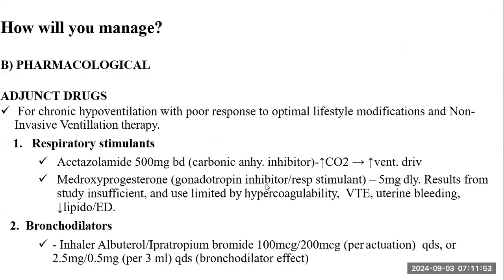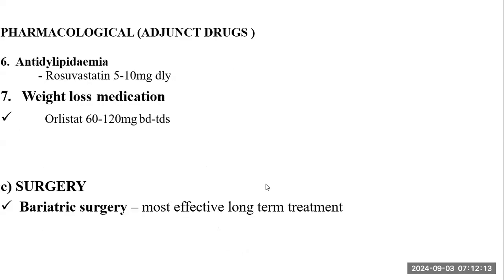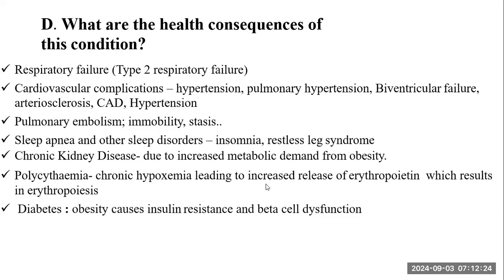So now for the pharmacological, when we have the chronic hypoventilation with poor response to optimal lifestyle modification and non-invasive ventilation therapy, we can actually now resort to respiratory stimulants, bronchodilators, corticosteroids, pulmonary muscle relaxation, and then antifailure regimen if this patient is in heart failure. Then also, if there's any form of dyslipidemia, we'll give anti-lipidemic drugs, and then weight loss medications like Orlistat. If it doesn't suffice, then this patient would need a bariatric surgery.